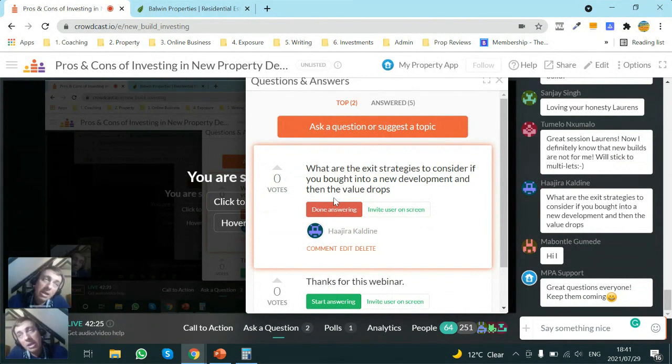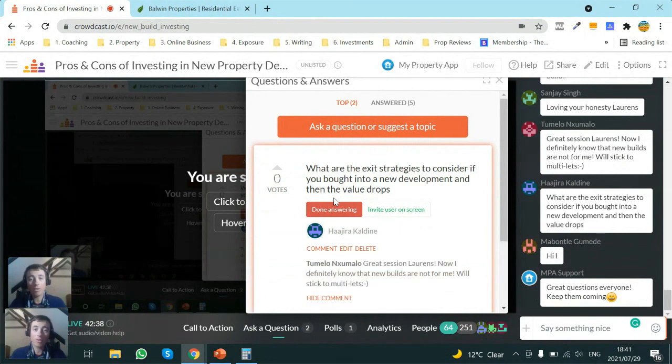You could Airbnb it, I guess. If you're in the right area, you could rent it out for slightly higher using that Airbnb model. You could maybe try to multi-let it. If it's a big enough development, maybe put 2 individual people in there and get a slightly higher rent. Other than that, I can't really think of too many exits. Unfortunately, I think that's one of the drawbacks.